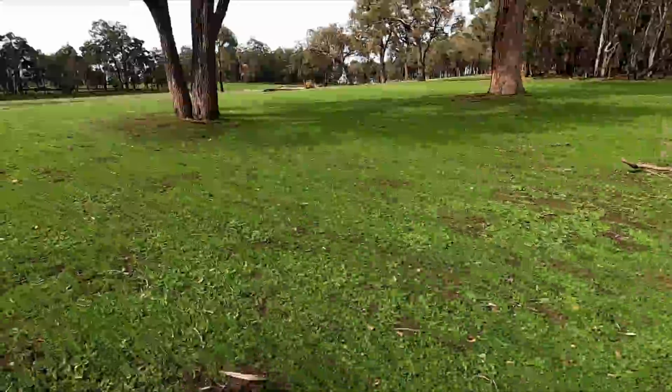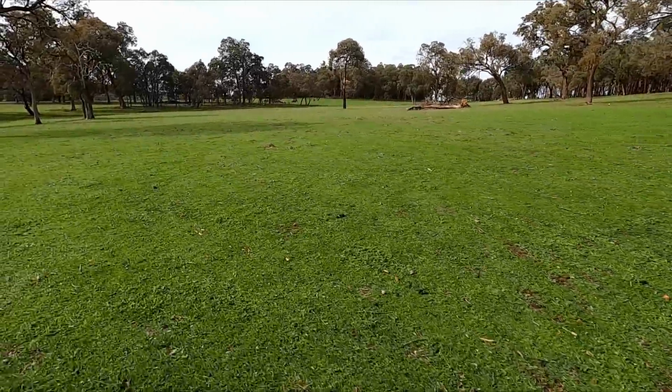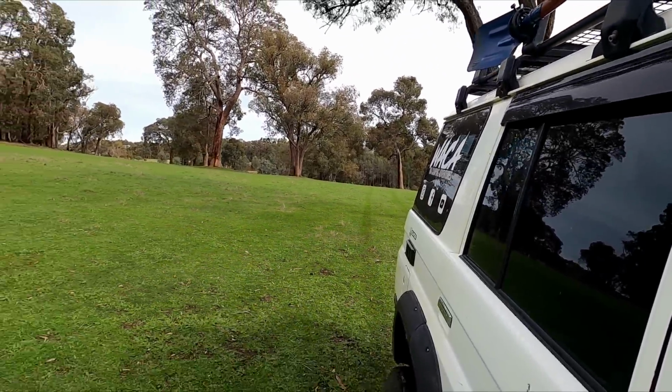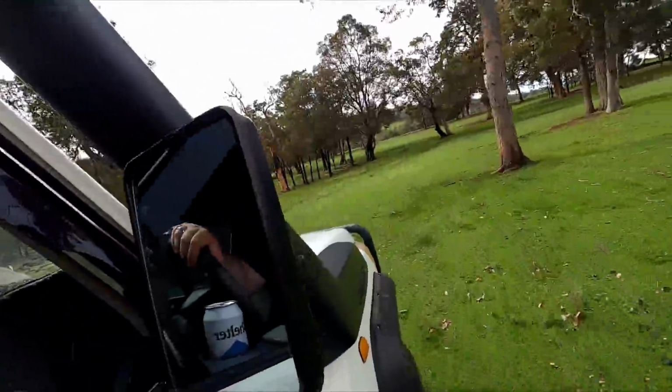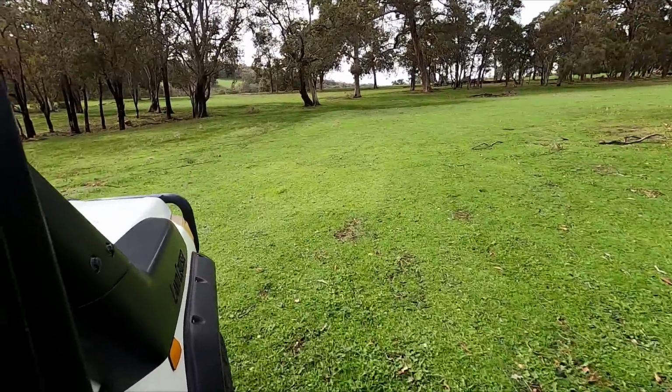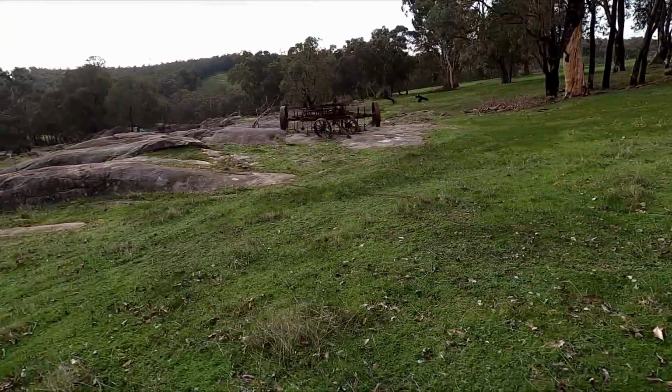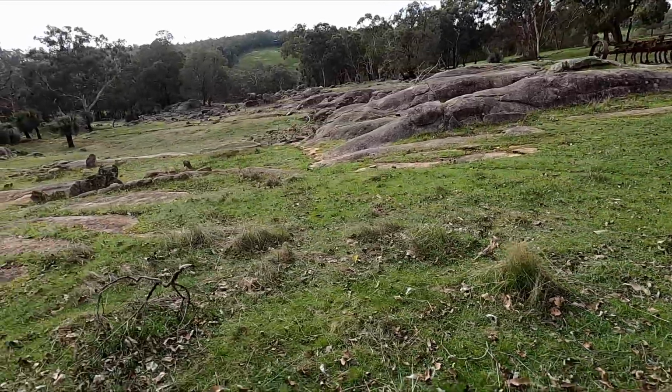Actually, I'll take you around here while I've actually got you. Have a look at this beautiful little rock formation. I know where I'm going now on the property. Look, just green fields everywhere. Beautiful, beautiful property. I'm getting quite close to where I don't want to show off, so I'll see you back at camp, guys.